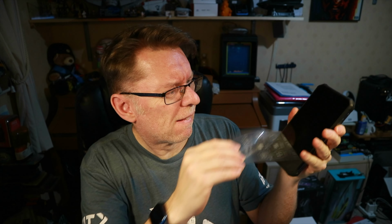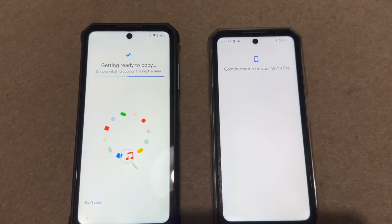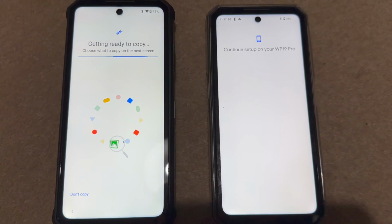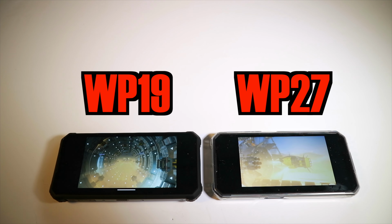So let's take this guy off. Let's charge this up and see what it can do. Android 13 again, latest stuff. Yeah, let's check it out. Nice little Android feature is being able to install a phone from another phone. You just put it next to it, so I did that to make things nice and easy.